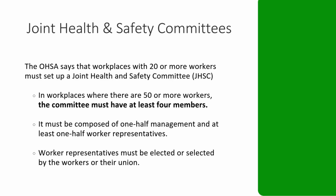The OHSA says that workplaces with 20 or more workers must set up a Joint Health and Safety Committee, or JHSC. In workplaces where there are 50 or more workers, the committee must have at least 4 members. Importantly, it must be composed of 1/2 management and at least 1/2 worker representatives. Additionally, worker representatives must be elected or selected by the workers or their union.